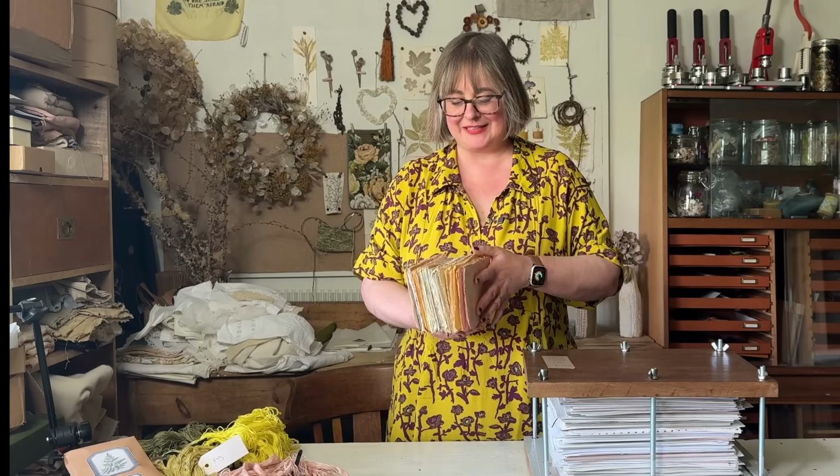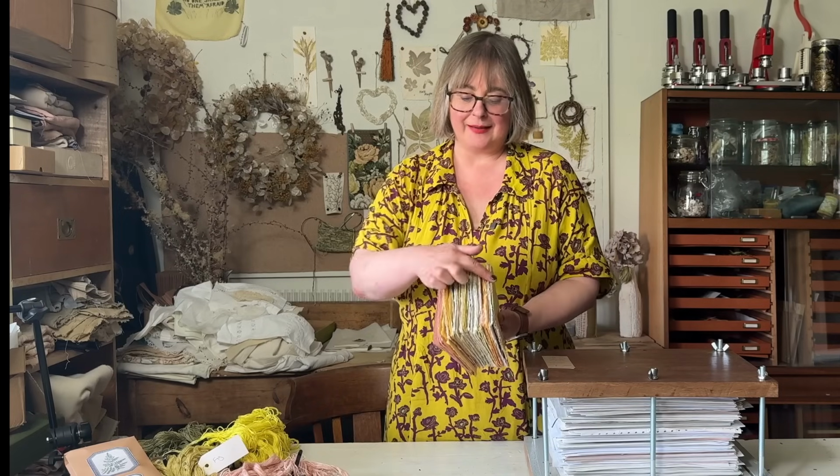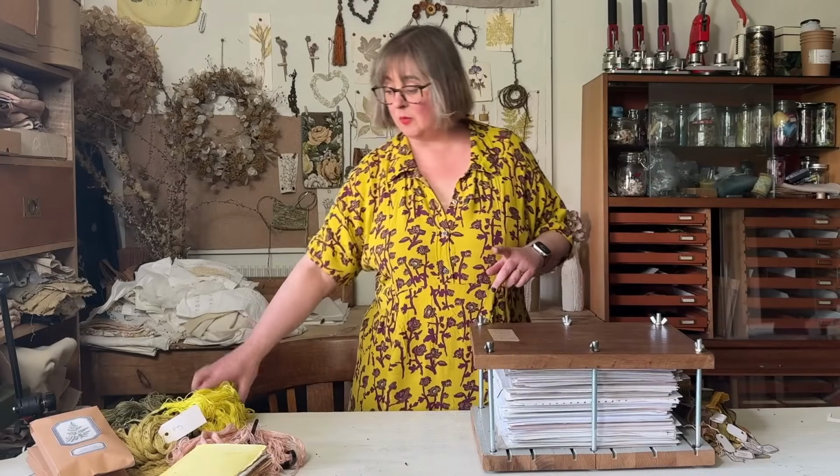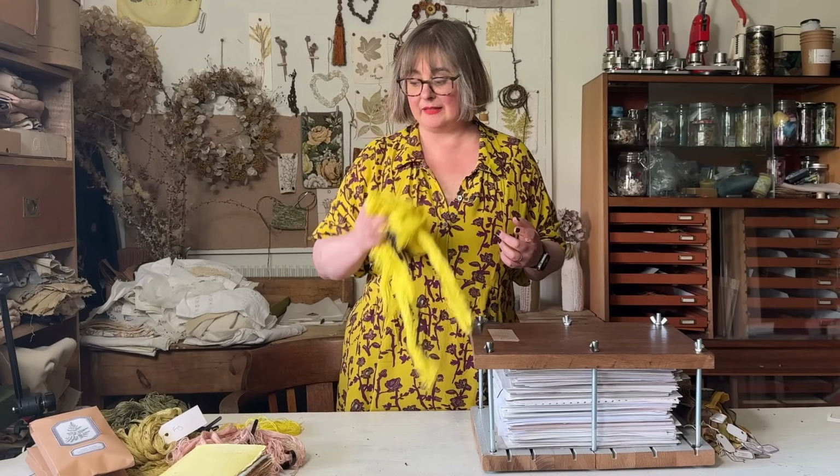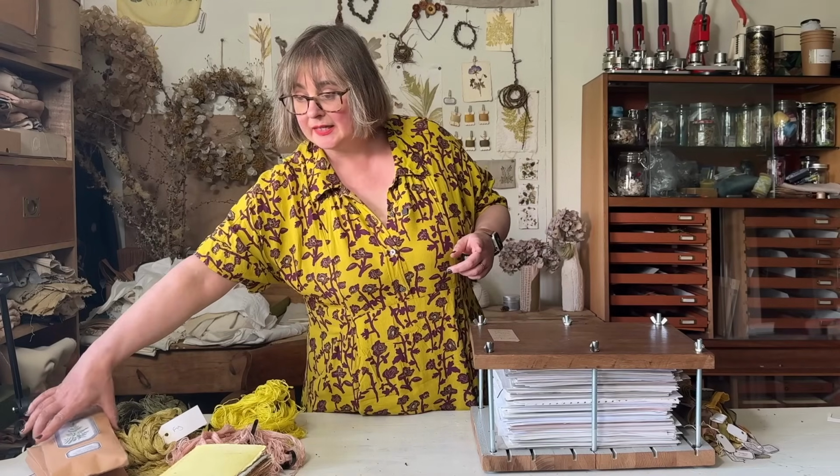But you can tell, obviously, I'm going to put the paper in the dye pot and then tend it and then come back and take it out and hang it to dry and all of these kinds of things. So it's not exactly a no work solution, but equally, look at that. Gorgeous, gorgeous colours.